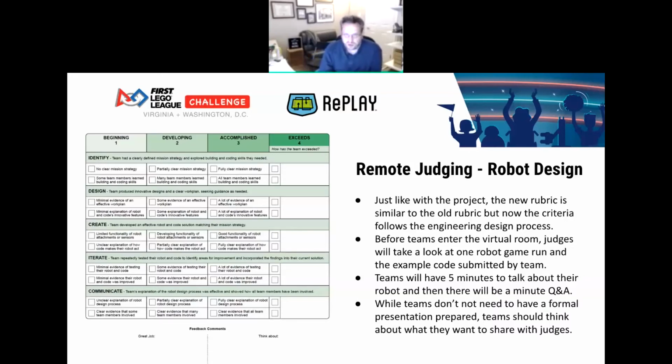As you do your robot summary and walk us through your robot, if you follow this almost as an outline for your presentation, the teams know how to talk about this. This is what we're looking for. This is what the questions are going to be centered around. Please have your robot available so you can pick it up and point to it.